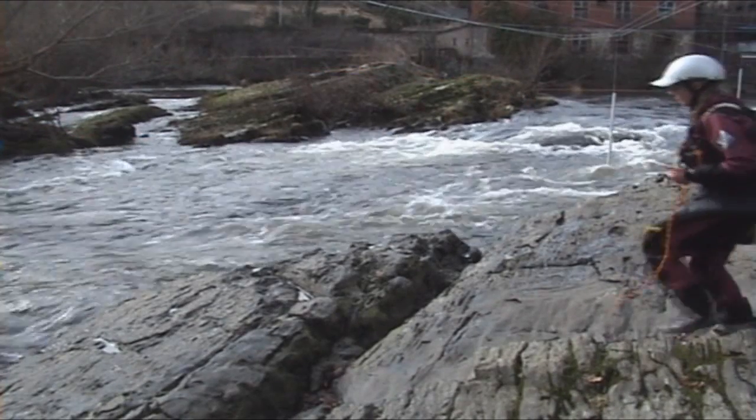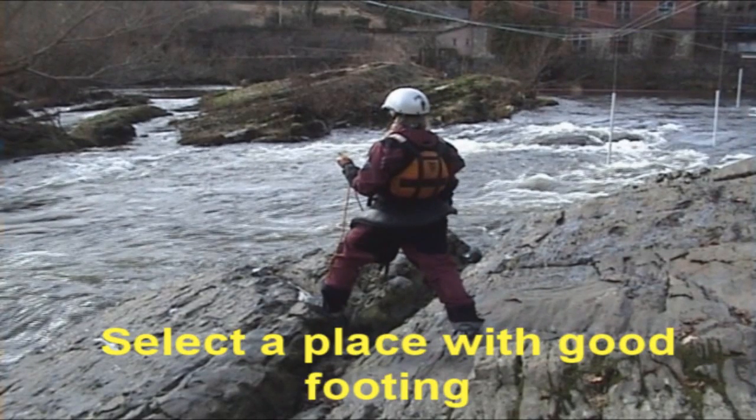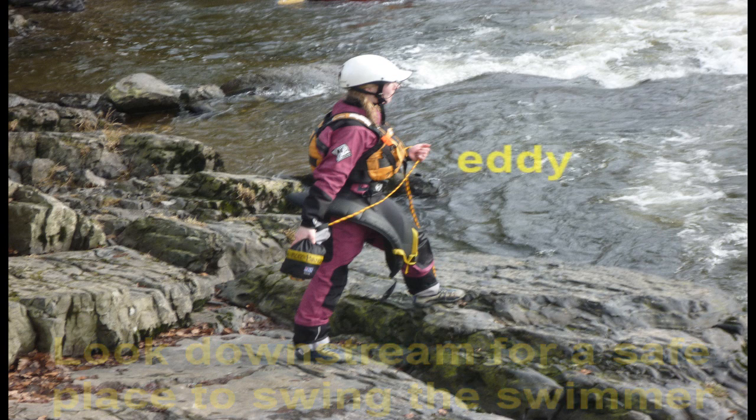Make sure you select an appropriate place to stand, usually with good footing and where you are unlikely to slip and end up in the water with the swimmer. Look downstream and make sure that you are able to swing the swimmer into a safe place. An eddy is ideal.